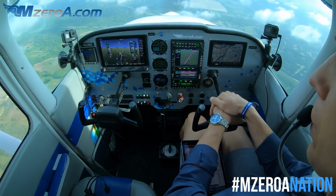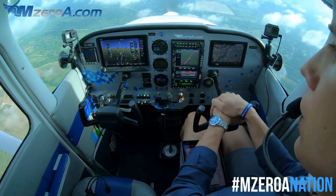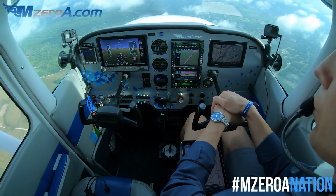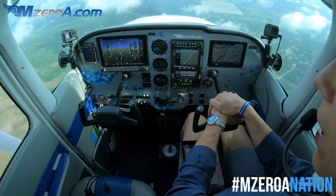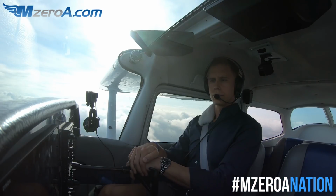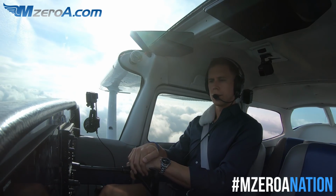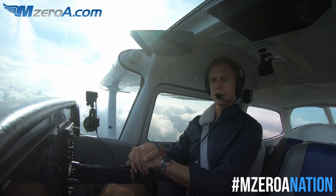I need to drift just a bit more to the left here. That wind's really pushing me. 100 feet to lose. 6 miles from Phoebus. 100 feet to lose. Perhaps a little aggressive on that intercept.